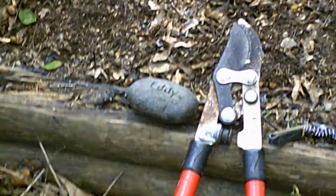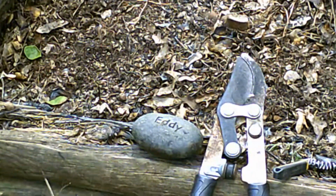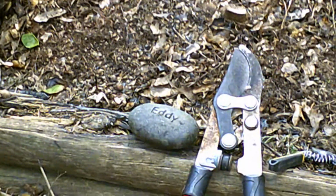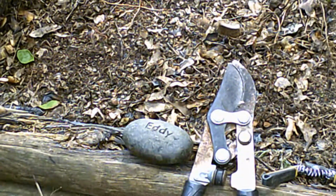We also found some of the grave markers. They were some former friends of ours. This one here is for Eddie. He was a cat of my previous wife's. He died of brain cancer.